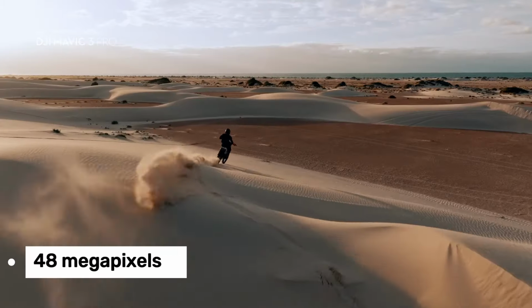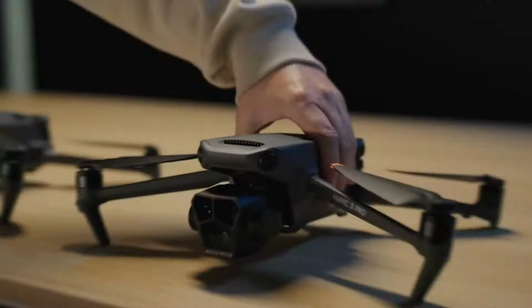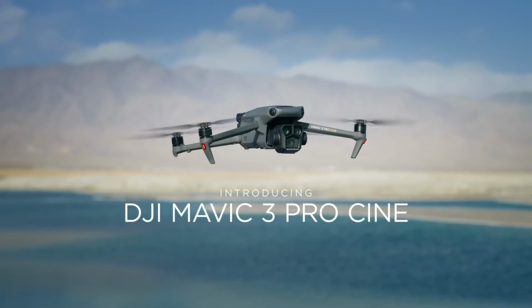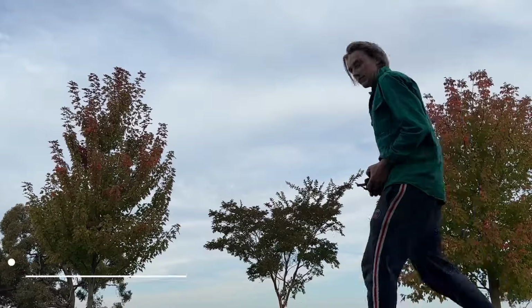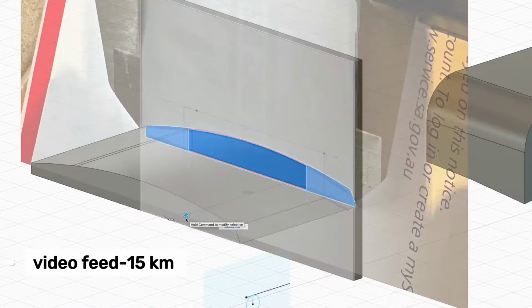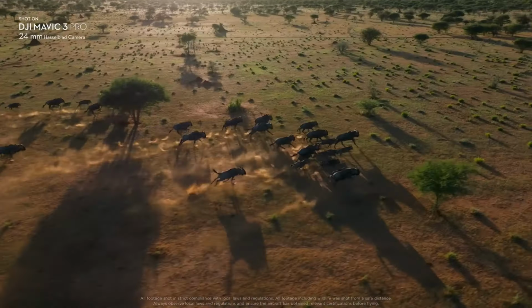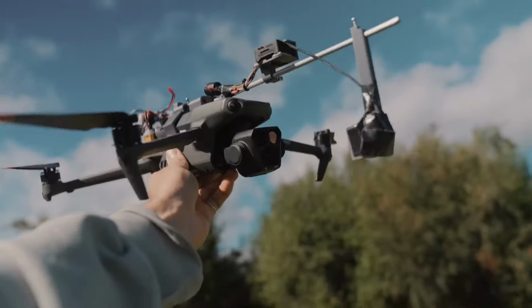You can also shoot photos at 48 megapixels, which will look just as good as films. Additionally, the DJI RC remote controller is included, so you can easily control it and get a video feed of up to 15 kilometers. One of the reasons this drone is one of the best is that it uses 3 cameras to provide the greatest possible video quality with a simple initial setup.